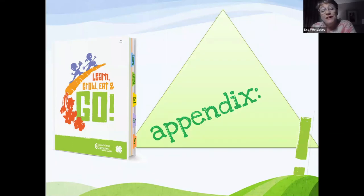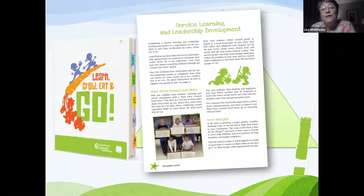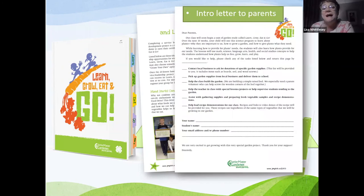You'll see at the back of the curricula, there's a little exclamation point. There's just a lot of resources in there to help. One thing is ideas for the kids to be involved in leadership and community service projects. And again, this relates back to our 4-H and Youth Development Program. We want kids to learn about giving back and being able to give back through their gardening experience.